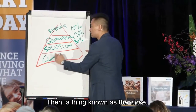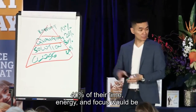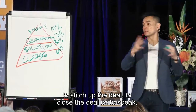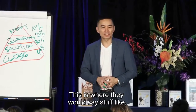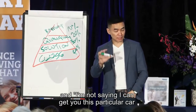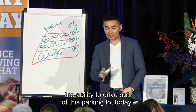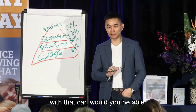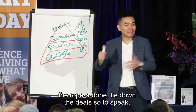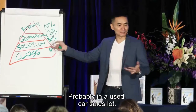Then a thing known as the close. They would spend 40% on the close. 40% of their time, energy, and focus would be on trying to wrap up the deal, to stitch up the deal, to close the deal, so to speak. This is where they would say stuff like, I can see you like the paint job on this one. And I'm not saying I can get you this particular car right now, because we just had the papers done, or whatever they say. But if I could get you the ability to drive out of this parking lot today with that car, would you be able to make the decision today? They're trying to do these things to the rope-a-dope, tie down the deal, so to speak. Who's ever experienced something like that? Probably in a used car sales lot.